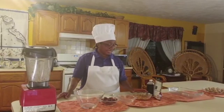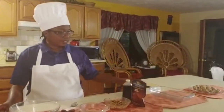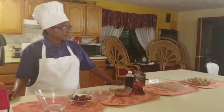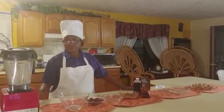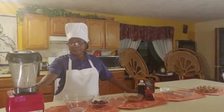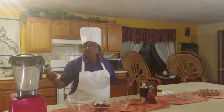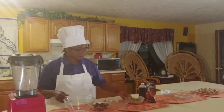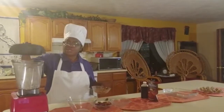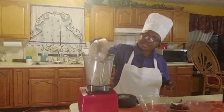So it's dates and walnuts, and then we're going to add some cocoa powder. Cocoa is very, very good as well, and we are going to add some of that. This is very simple. We just made lemon balls, so we don't need to wash the Vitamix because the consistency, the ingredients are similar. So first of all, we are going to put our walnuts in.